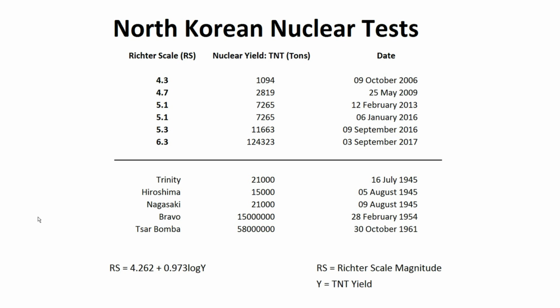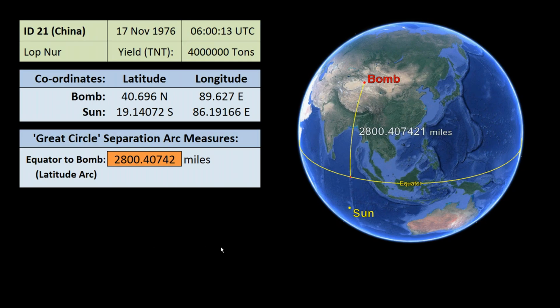So let's just go a bit further. What you're looking at here is a Chinese test, and it just says ID21. Unlike the US or us British here, the Chinese didn't come up with fancy names for their tests. They didn't have these fancy code names, they just numbered them like 1, 2, 3, 4, etc. So this is just the 21st test that they conducted since they began their program. And this occurred on the 17th of November 1976, 6 hours, 0 minutes, 13 seconds universal time.